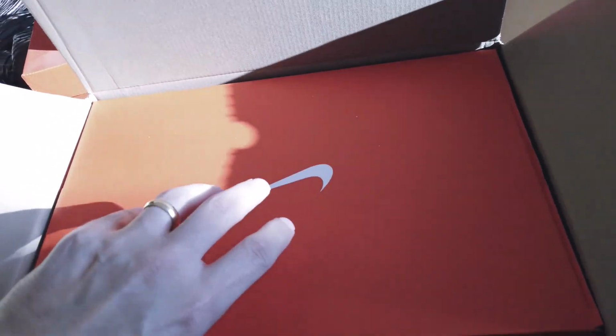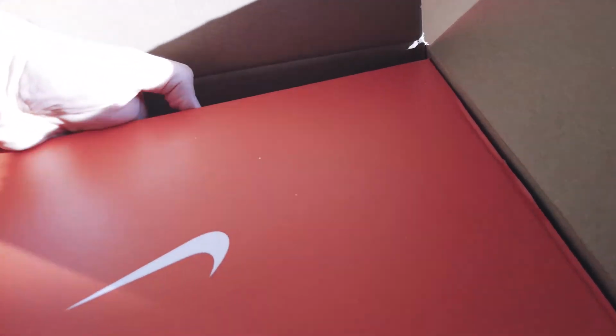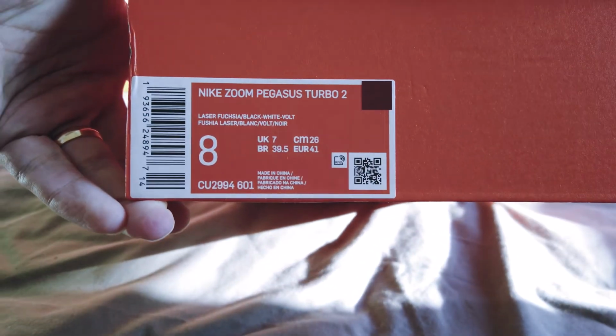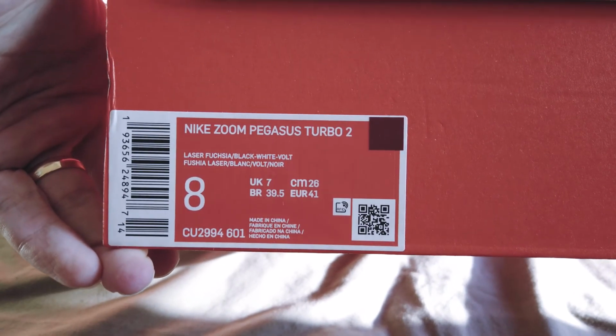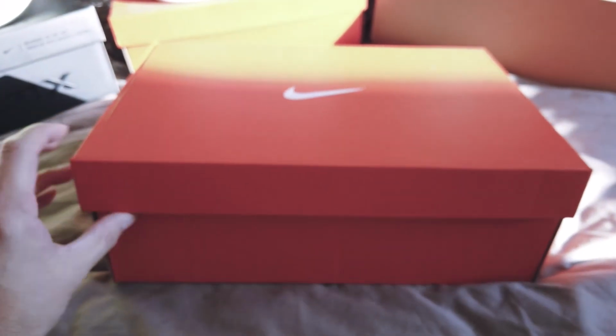So without further ado, we'll break into the box that has only recently been delivered. Bit of luck, they'll all come out at once. Always an exciting bit about unboxing, isn't it? Packaging is always very tricky, but always very exciting. So there we go, that's out of the way. Usual Nike logos. This is a size 7 for me, and I've gone for what they call the laser fuchsia, but on the actual website, they're called neons. So here comes the unboxing for you guys.